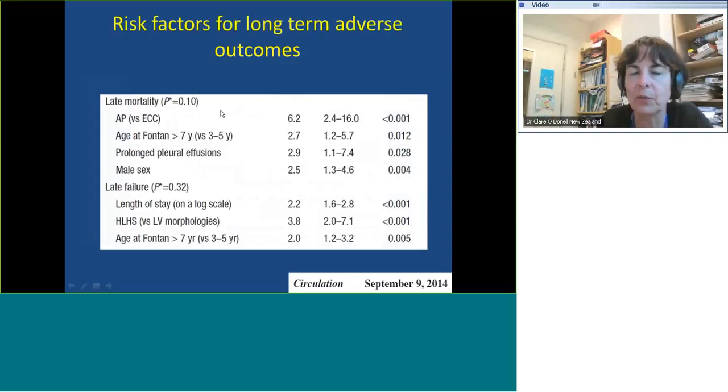So what are the risk factors for these problems in the longer term? Well, if you have an older style Fontan, an atriopulmonary Fontan, certainly you're at more risk. If you have your Fontan done when you are older, and so I know, for example, some of you in India, you may not meet some of these patients until they're a bit older, and you may need to do their Fontans when they're older, and there is no doubt that that does put people at higher risk. If somebody at the time of their Fontan had prolonged pleural effusions, then they are more at risk. And for some reason, also male sex seems to put you more at risk.